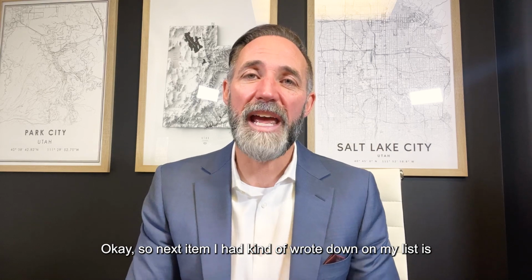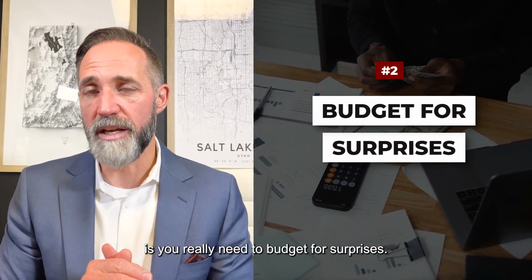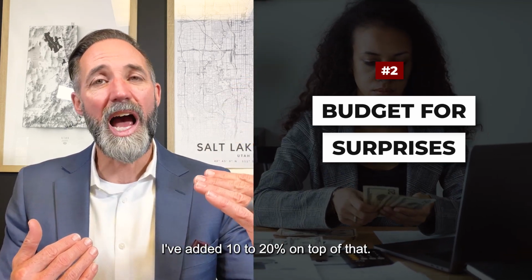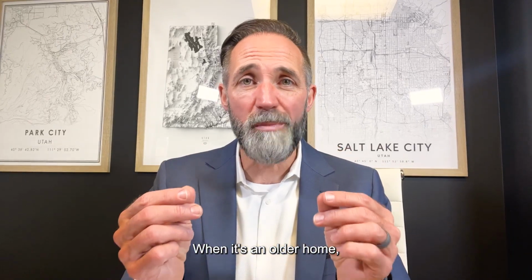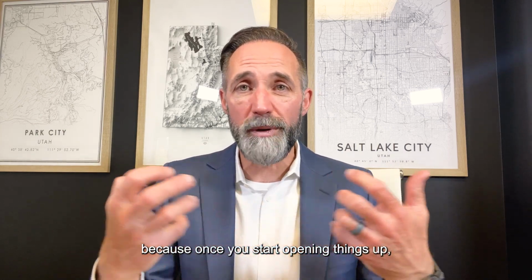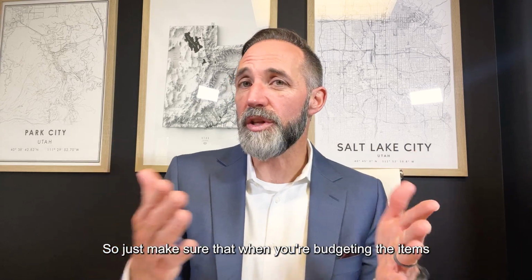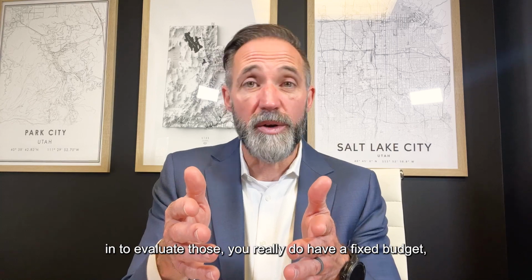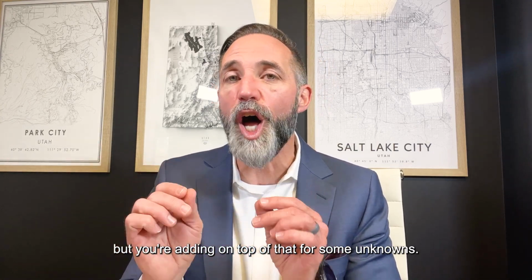So next item that I kind of wrote down on my list is you really need to budget for surprises. One of the things that I've always done is everything that I include in my budget, I've added 10 to 20% on top of that. When it's an older home, I'm just making sure that I'm really padding it. Because once you start opening things up, you start running into more issues. So just make sure that when you're budgeting the items and you're getting contractors in to evaluate those, you really do have a fixed budget, but you're adding on top of it for some unknowns.